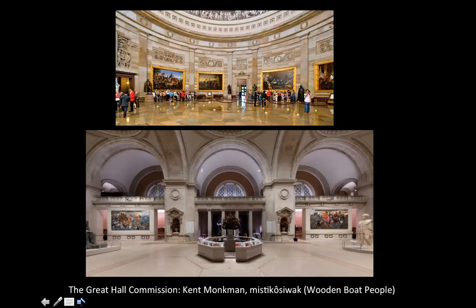The Great Hall Commission at the Met with Kent Monkman's installations. And I love this slide that I put together just last night, because you can see the parallels between the Met's installation and what's going on in the US Capitol, which I know that Kent would be aware of since he's very engaged with history painting.